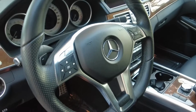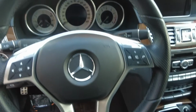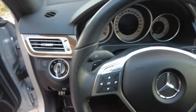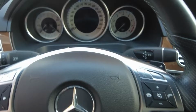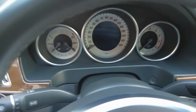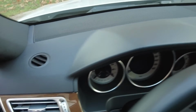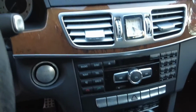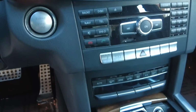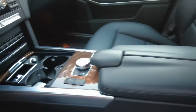You can see the steering wheel, how nice all the leather looks. All the buttons. You can see the dash, the gauge cluster. Center console. That keyless start system. Let's take a look in the back.